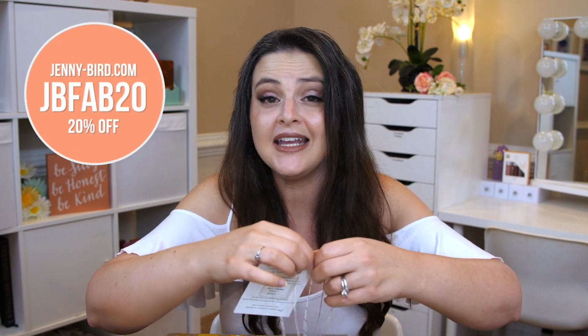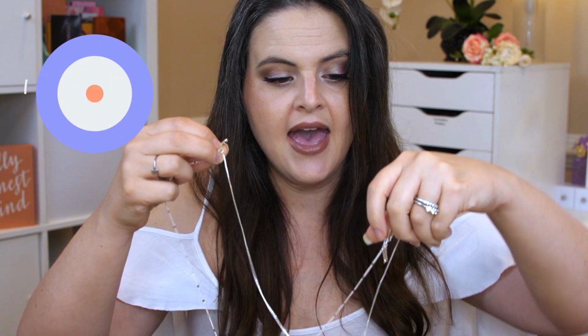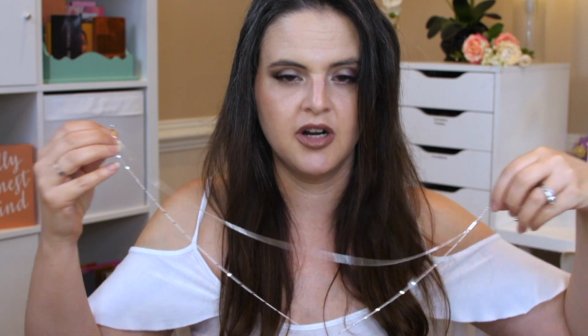It has a price point of $115. I think that's a little excessive for this. There's no way I would pay $115 for this, but it is really cute. It does have a smaller lobster clasp on it, and it does have a little chain here, so you're able to make it a little longer or a little shorter if you like.